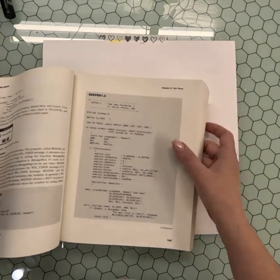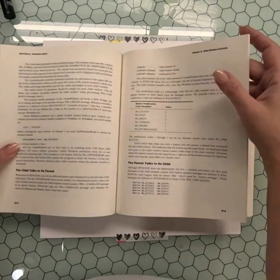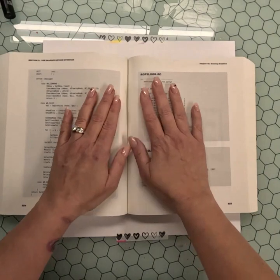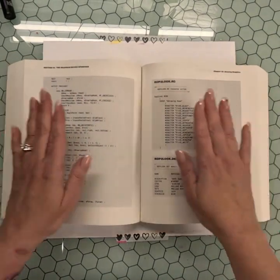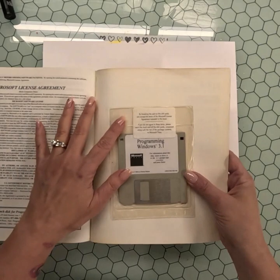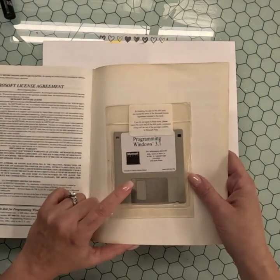We don't even think about that anymore, but I got this book and I'm super excited. It was like $1.50, but there's a part of me that's kind of sad to tear it up because it's old. But the thing that caught me the most was this. The disc hasn't ever been taken out.